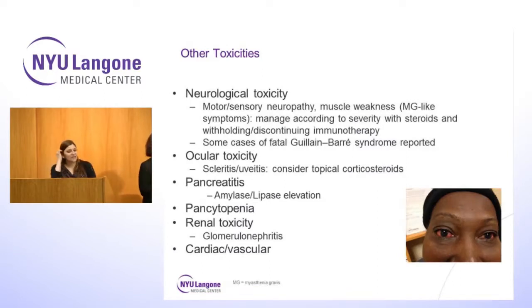The other toxicities we have, so we talk about a lot of neurological issues. So again, you can have the neuropathy, numbness, tingling. You can also have problems with motor, being able to do fine tasks like button your buttons. You can have muscle weakness. We have seen myasthenia gravis in patients who get these medications. We certainly manage everything depending on how severe the side effects are, but generally we manage with steroids.